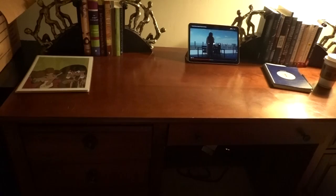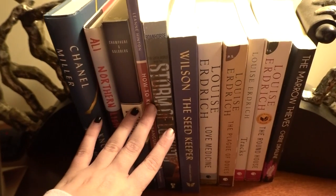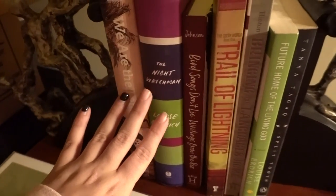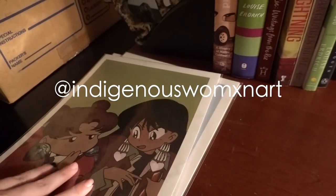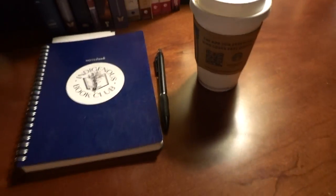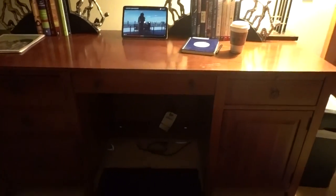Wipe it down just around the books and take the rest of the stuff off. But look at how nice it is when it's clear. I've got all of my amazing books, Indigenous books, Indigenous authors, so many books about Native people and all the likes. I've got these cute prints. I'll link down below where these prints are from. You know, I'm the biggest Sailor Moon fan, and I want to hang those up in here somewhere. Even got my nice little notebook with our sticker on it. And yeah, I already feel accomplished since we did that. But there's even more to do, so let's keep it up.